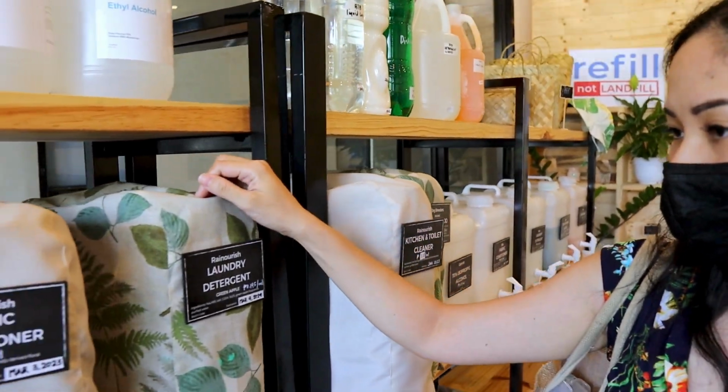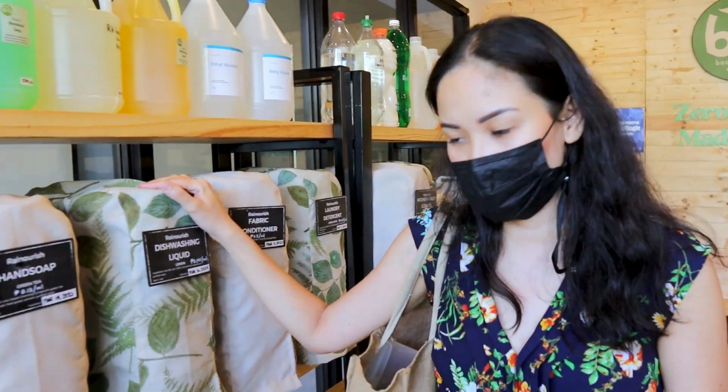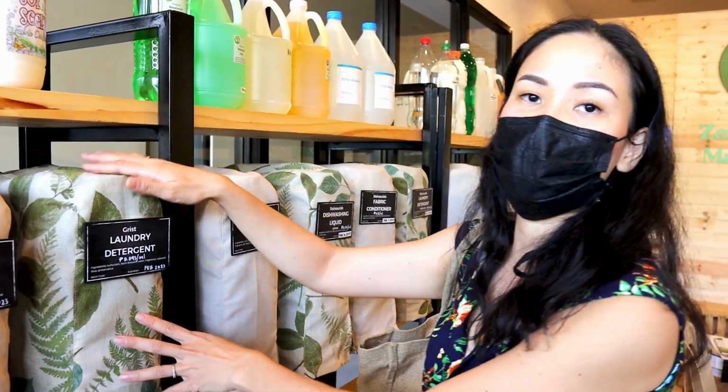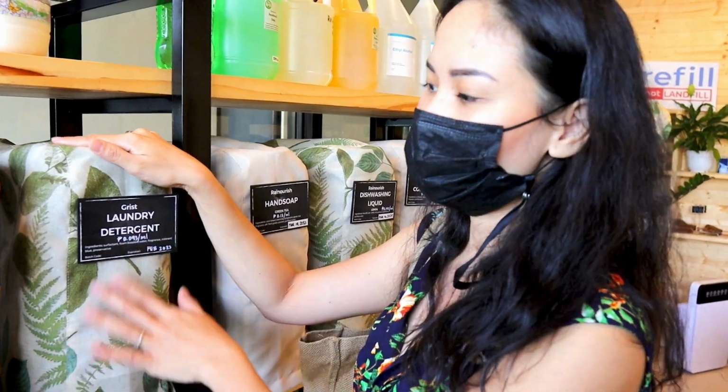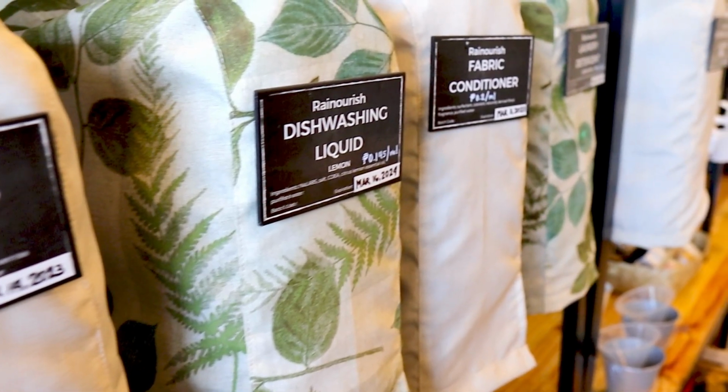We have laundry detergent, so I'm gonna need some of that. Dishwashing liquid for sure, and hand soap. It discloses the ingredients. It has an ingredients list. So if you're not sure if it's vegan or not, you can read.